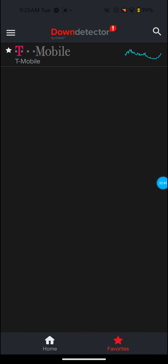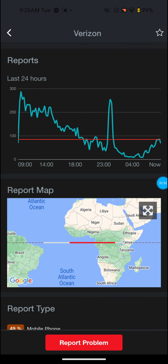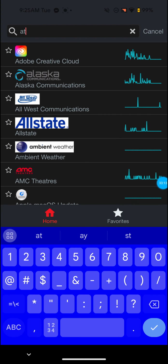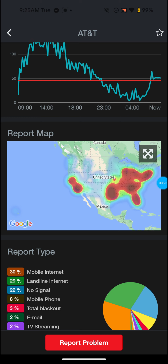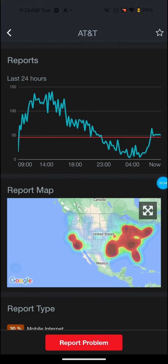Let me type in Verizon here and see what we get. It doesn't look like Verizon has as many reported outages, but it is saying 49% for mobile phone for Verizon, so that's definitely not good. It's saying 17% for 5G home internet. Let me type in AT&T. So yeah, AT&T is having problems as well. They're in the red a lot, as you can see. Mobile internet is 30%, landline internet is 29%, no signal 22%. So that's definitely not good.